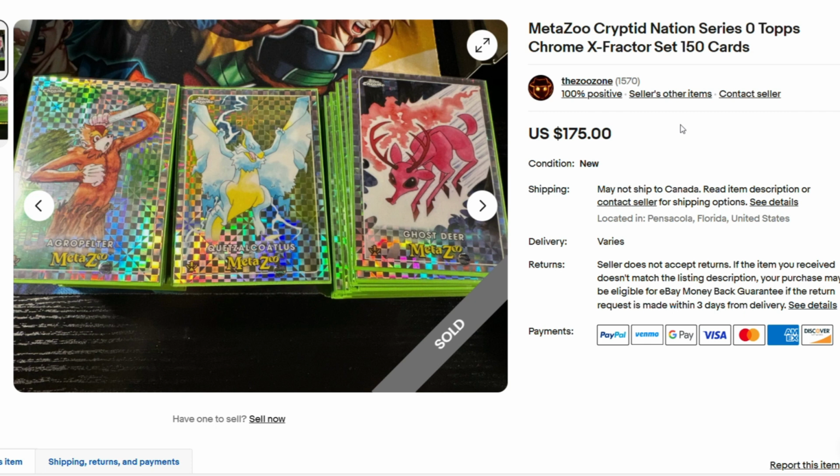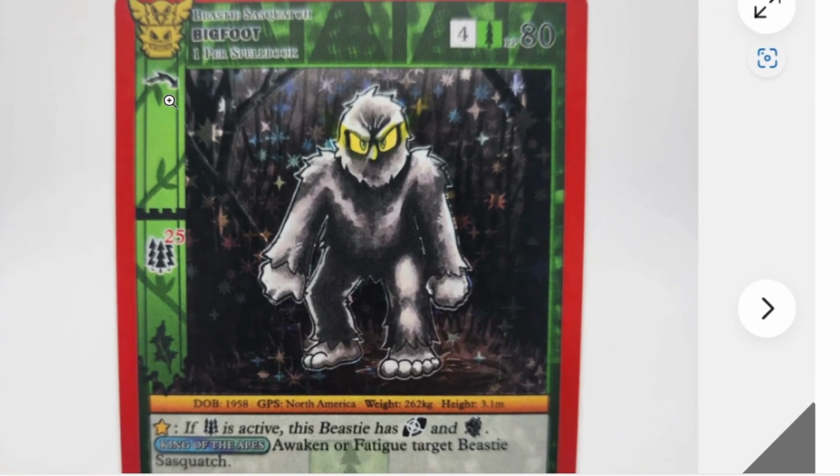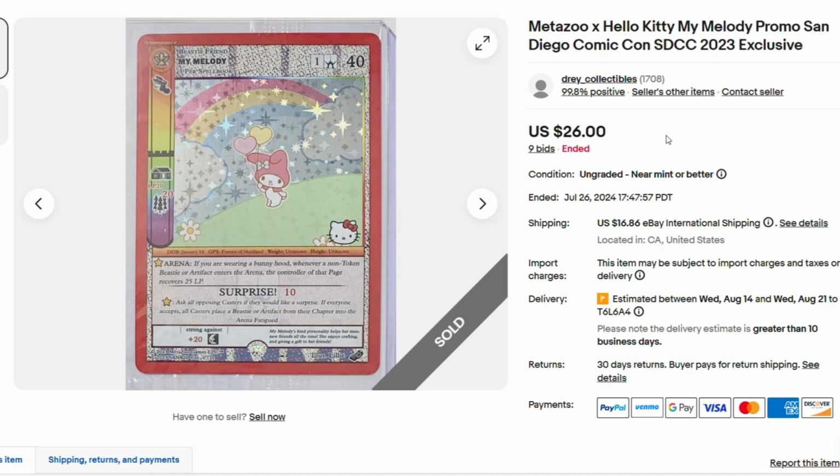Here's an interesting one. All the X Factors, the complete 150 card set of all the X Factors from Topps Chrome, $175 American. That's interesting. I don't know if that's a good or a bad deal. It's hard to get all the X-Fractors, so I guarantee they spent a lot more than $175 collecting all those, so interesting. Here we have it, buy it now, $40 for the Bigfoot from Black Friday promos. Very cool. 100% love that artwork. Here's the original promo card, My Melody, $26 only.